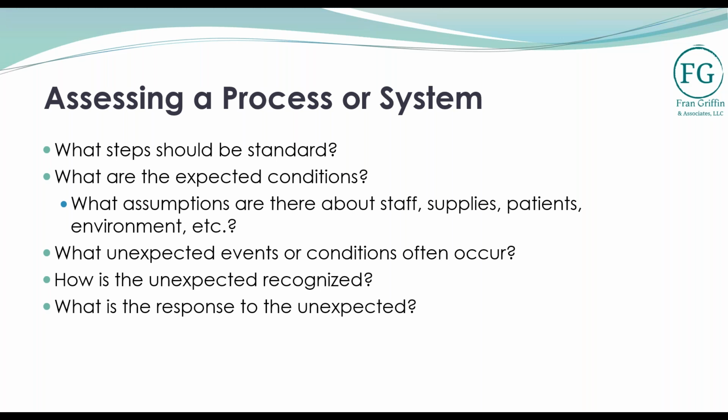So questions that we often, when I've taught this with some of my colleagues, we'll have people do group exercises at the tables, and we'll pick a process. So we might pick something like central line insertion, or pre-procedural timeout prior to a procedure in the OR, and have the people at the tables think through these questions. So what steps should be standard? There are some things that we want to have happen the same way for everybody every time. What steps are they that should be standard? Because some steps maybe can't be standardized.